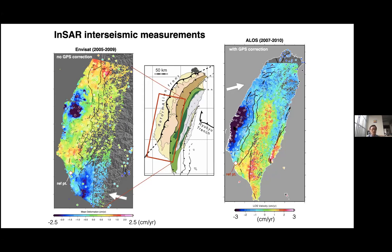So indeed, those are surface subsidence driven by groundwater pumping. If you look at the southwest corner, like here or here, you can see it's blue color on one side and red color on the other. That indicates it's probably dominated by horizontal motion. So this is that southwestward motion that indicates the tectonic escape.